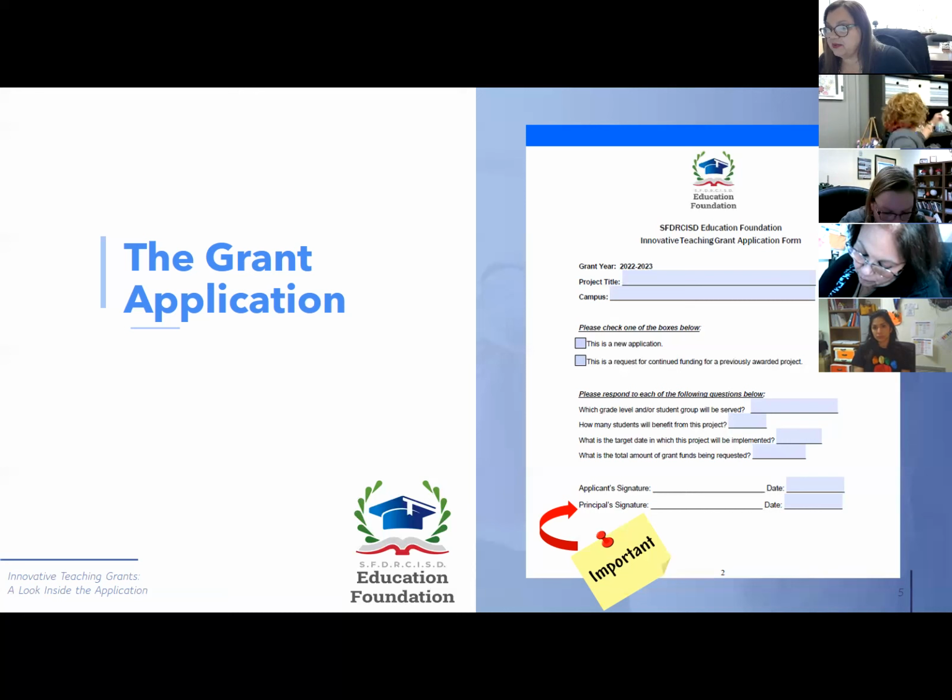So this is very important that the principal reviews the grant application form in its entirety so that they are aware of what the grant application that you're submitting is all about.